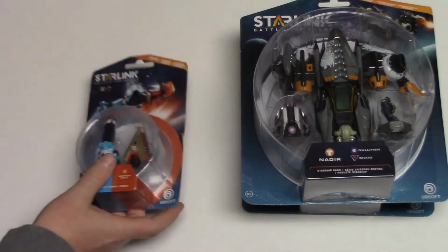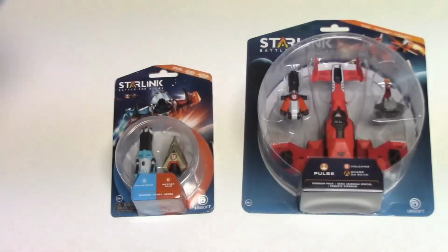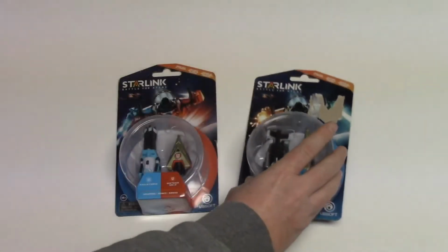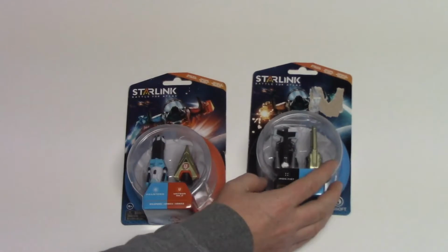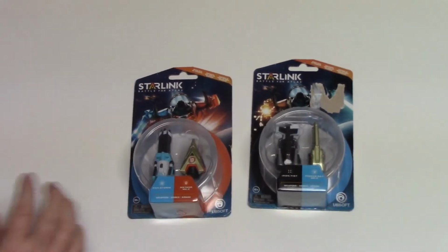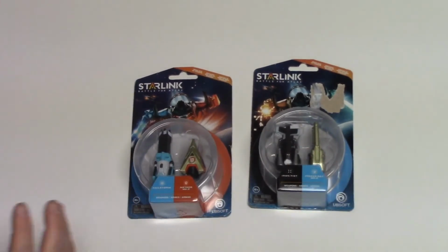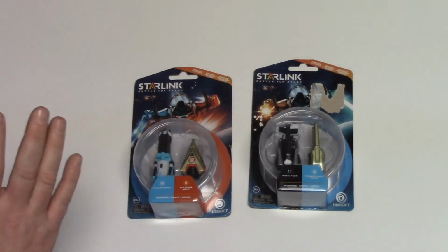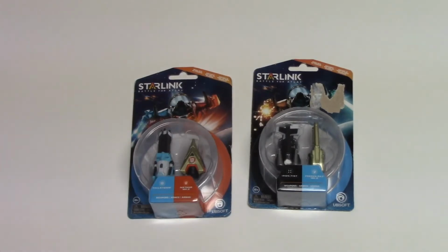I got some extra firepower for the ships. So I wound up getting 2 weapons packs. I would have got more, but these were hard to find, especially at that price. It seems like they were just sold out. I was lucky to get these at a GameStop. Everything else, the ships and everything, I bought online.